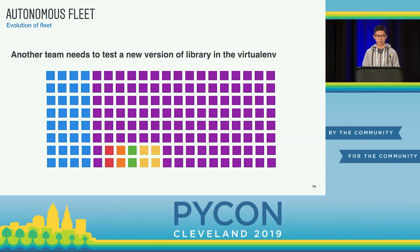Another team needs to test a new version of a library in a virtual end. And the point is that we need different configuration at parts of the fleet. Throughout history, we used various hacky methods to make that happen, sometimes putting a file into the machine, teaching our pieces of tools to understand that. So we came up with the thought, what if each individual server knows exactly what code is supposed to run and does its own deployment?